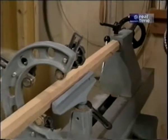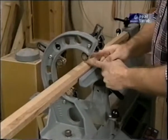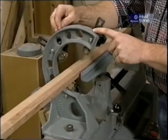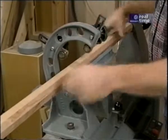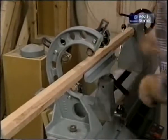The first thing that I want to do is turn this blank round. But I'm going to start more or less in the middle and just turn a small section so I can attach this device, which is a steady rest. It stops long, thin pieces like this from whipping as they turn.